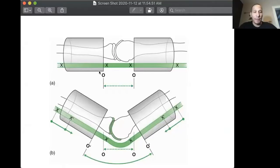And Jared, I believe this is from your program. I'm just going to share this photo here. Conceptually, what's going on? Hold on one second here. We have the nerve as the green line here. We have a joint, looks like a, let's say, elbow joint. And as you bend, we're causing some increased tension and tautness through that nerve. And that nerve needs to have the ability, that variability, to be able to glide and move.